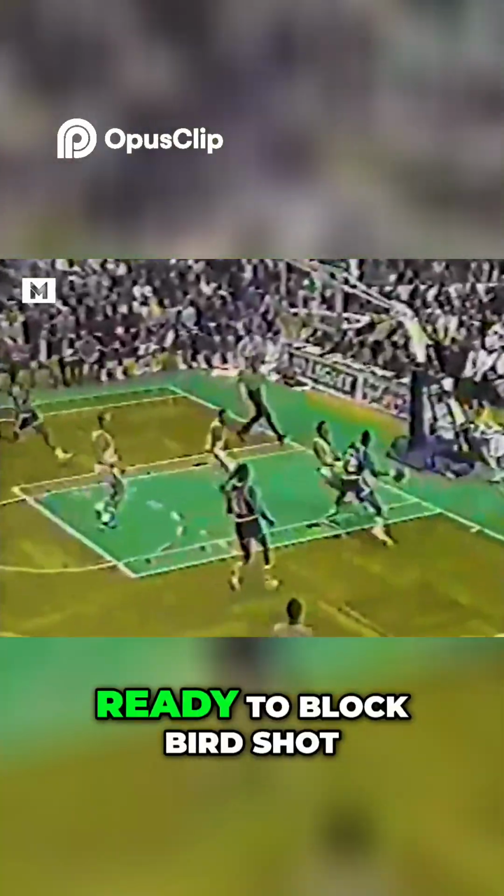Malone will shoot it outside this time. He's ready to block Bird's shot. Malone short. Tips it in, though. Malone spins. Puts it in. Malone steps back for three and makes it. Uh-oh. And Eaton the rebound. Ahead to Hansen. Hansen on the push. Feeds Malone to the hoop for the dunk. So Bobby Hansen comes down, gives it to the mailman, and he delivers.